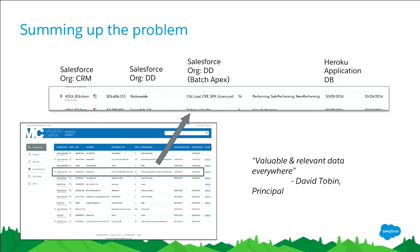So really summing up the problem, you can kind of crystallize this a little bit by looking at our trading platform that is exposed to our buyers. What you're seeing here is a row of data, and you can see the sources of that data. So the name of the transaction comes from our execution or CRM org. Some of the asset-specific information comes from our due diligence org. We have other information that gets calculated on the fly, and we were doing it in batch Apex. We're slowly moving towards doing it in Heroku. And then we have just basic application data, so user data that lives in Postgres.